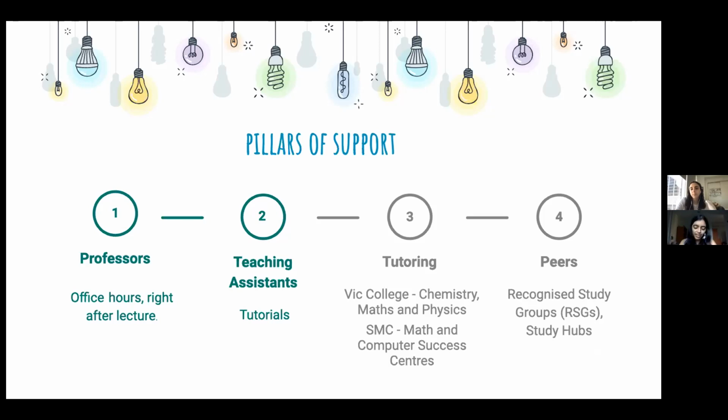And then apart from that, there's also the study hubs. And this is one of my favorite resources on campus. I've been associated with the study hubs for maybe even over 2 years now. It's a 2-hour session in which people from UofT, graduate and undergraduate students, all come and study together for 2 hours. At the start of the session, you say what you want to accomplish, and at the end, you check in and see how you did.